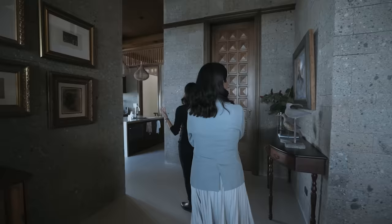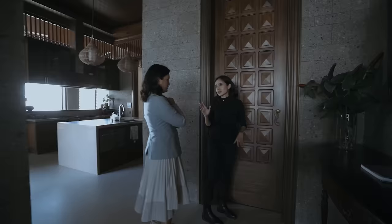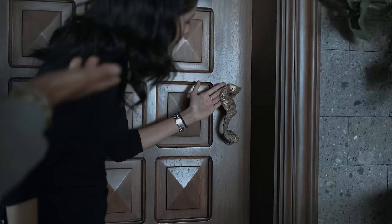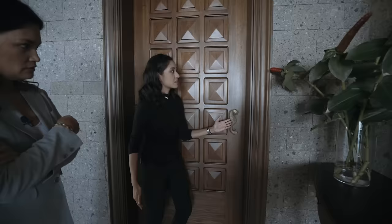Before we go there, because every corner of this house is amazing, zoom in on that lovely handle, very detailed. It looks Mindanaoan, something very Filipino from the south, maybe brass. Yes, brass. Beautiful. So this is the guest powder room.